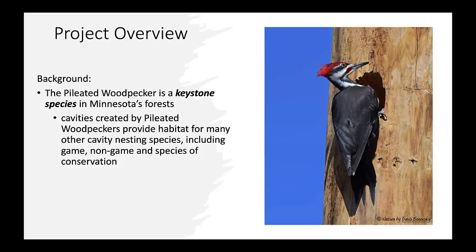So pileated woodpeckers are considered a keystone species in Minnesota forests in that they are primary cavity creators, which means that other species rely on the cavities that pileates make for their own nesting or shelter. So this project isn't just about woodpeckers, really. It's more about the whole crew of species that move in after pileates move out, which includes some of Minnesota's species of concern, like pine martens, boreal owls, long-eared owls. So they're a really important species.